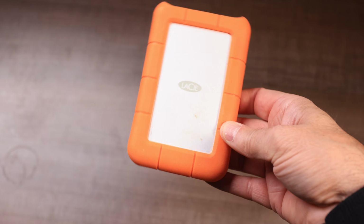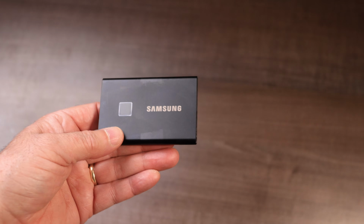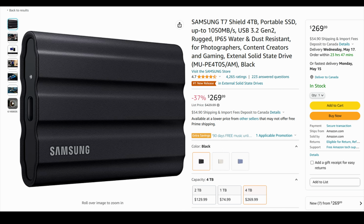I've used SSDs by both Lacie, which are weather and drop resistant, and Samsung, like this T7, in a small package, and they're both great. I've just ordered a couple of 4 terabyte versions of the T7s, which add weather sealing for my upcoming photo safari to Botswana. For best practice, get 2 and store duplicates, and just in case something happens to your house, store the second one with a friend or a relative.